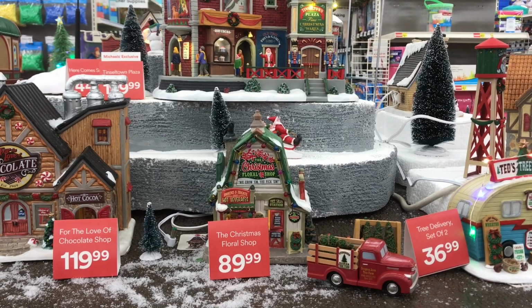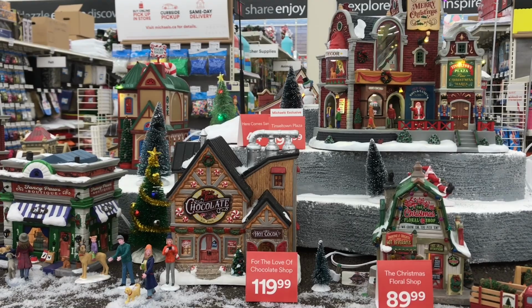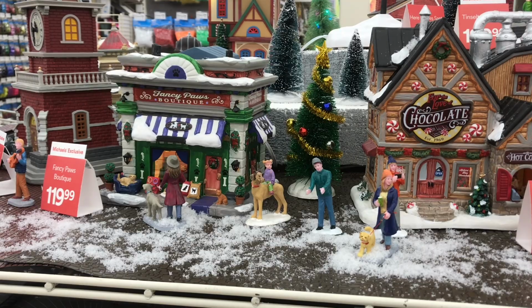So I'm going to admit something. I am definitely a window shopper of little houses, the little mini village. I absolutely love how whimsical they are. However, I've never brought them into my house. I've never made a little display. I've never used them as the little Christmas village or anything. But I adore looking at them staged in a store like this.